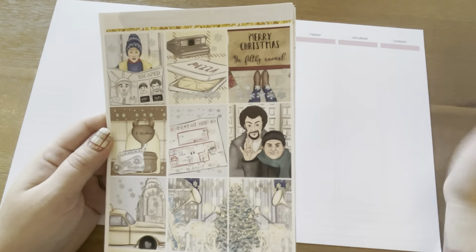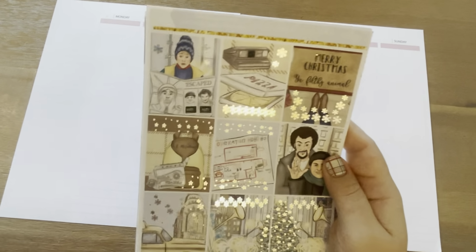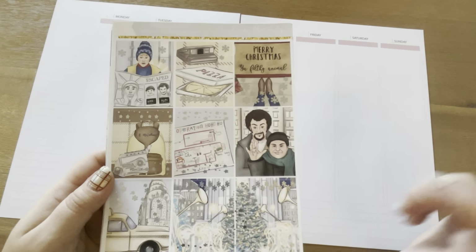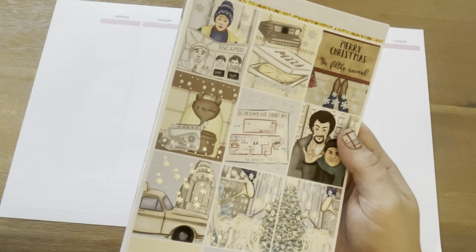It is a Home Alone themed kit. You've got Kevin McAllister and you've got these guys here, Harry and Marv. Merry Christmas, you filthy animal. I just love this kit. I love Home Alone. I love Macaulay Culkin. I'm a nerd.